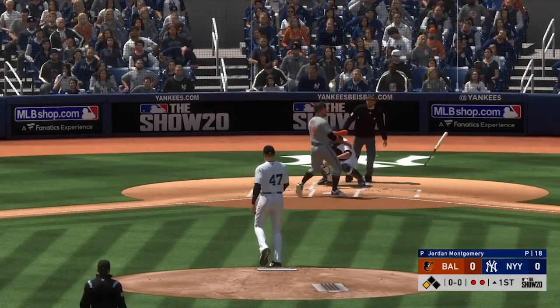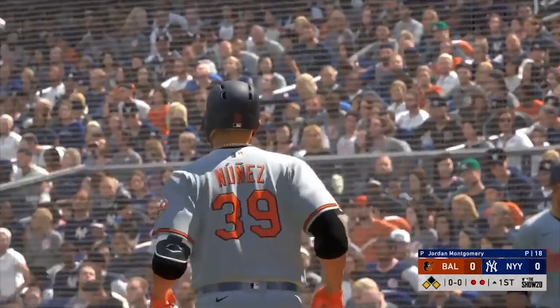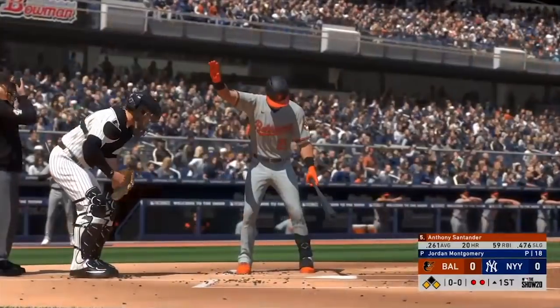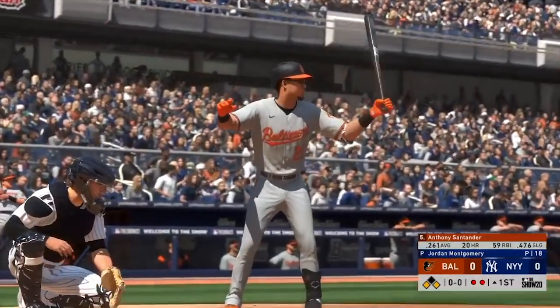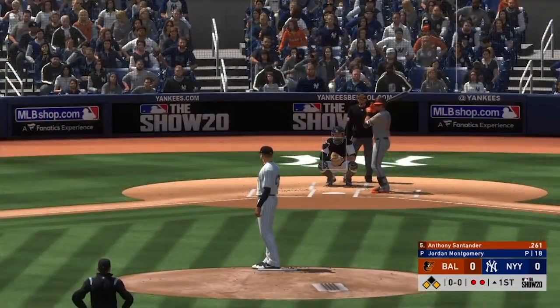And he lost him here on 3-2 as that pitch misses. It's ball four. That is fifth. The left fielder, number 25. Digging in now, Anthony Santander. Great chance to drive in a run here in the early going.